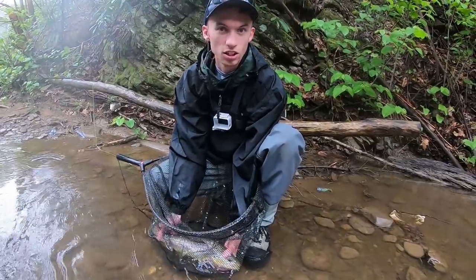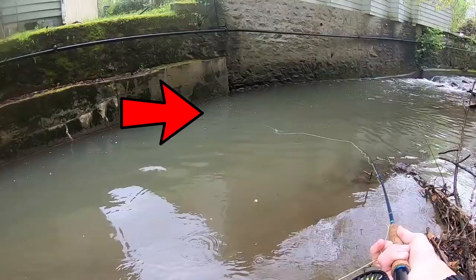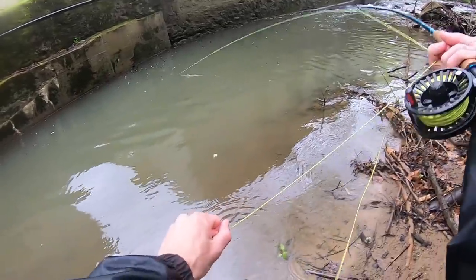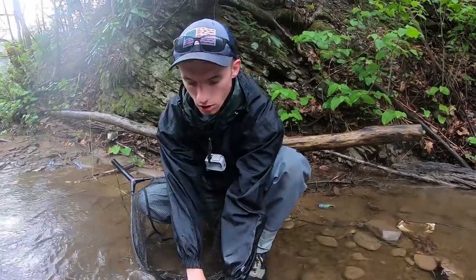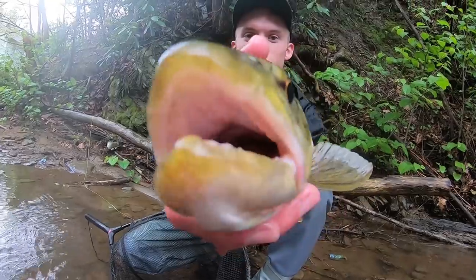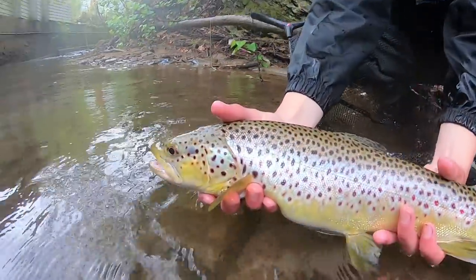All right, guys. 21 inches, beautiful brown. I don't know if you guys can see that hit. I think you could. Just unbelievable. Kind of like Andrew's 22 inch rainbow, this is a 21 inch brown. So, there we go. Look at that fish. Beautiful, beautiful fish. All right, I'm going to let it go real quick here. Good, get underwater.